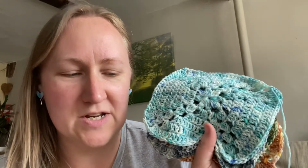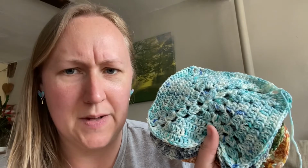So these are them all together. I haven't sewn the ends in yet because I haven't quite worked out how I'm attaching these to each other. I probably haven't left long enough ends to join them together with the ends, so maybe I should just sew them in. But yes, there we are, all done.